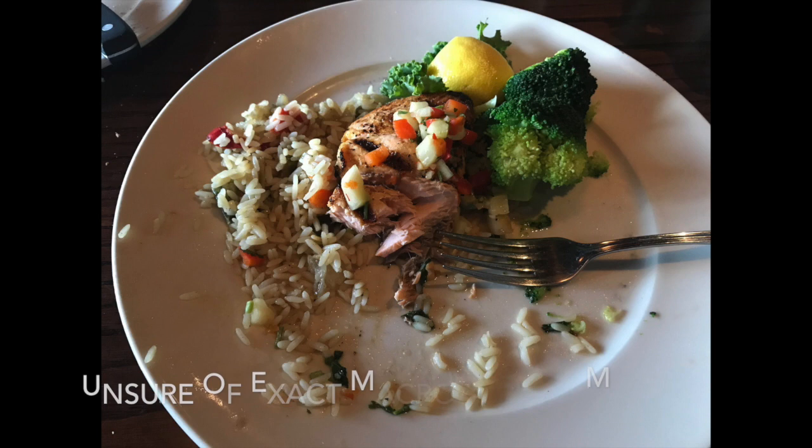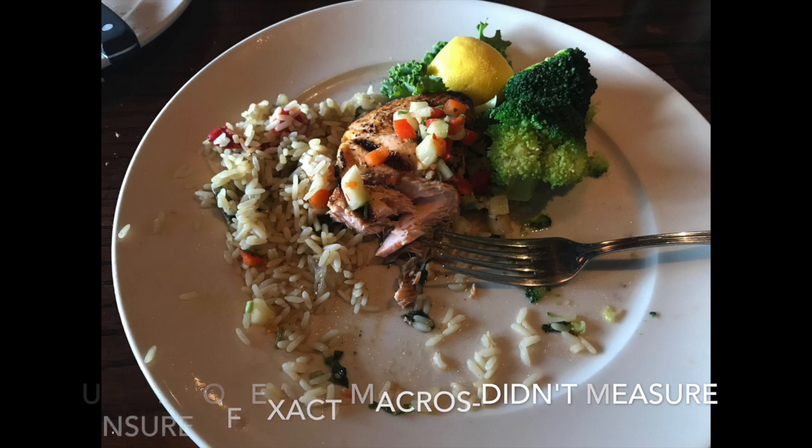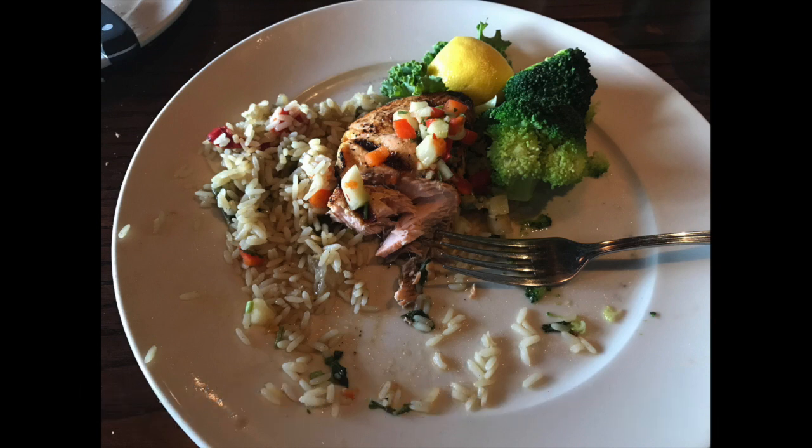Anyway, so grilled salmon with broccoli and rice. Now, I barely ate any of the rice. I did have a couple bites of it, but I really try to avoid that, of course. But I did have a couple bites. And then I ate about half the salmon and about one big piece of broccoli. So that's about how much I ate.